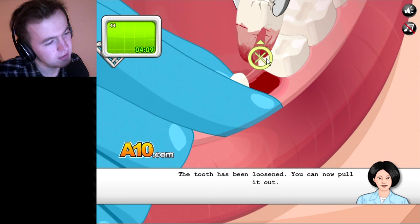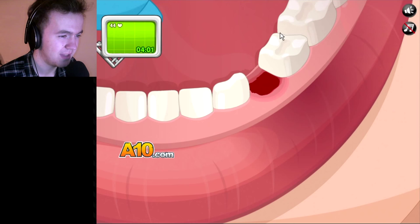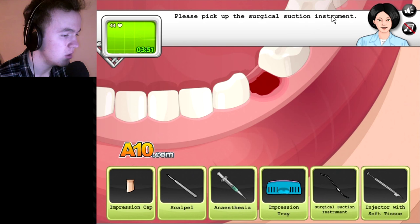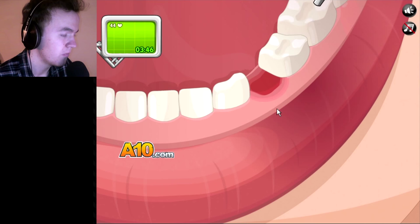It looks like a bird. If you put a face on that, it looks like a seagull that's been eating ketchup. Anyway, put that away. Oh, good. Oh, now you've got a void in your face. Good work. We will now use a surgical suction instrument to suck away the blood. Please pick up the surgical suction instrument. This? Well, that's just a tiny, tiny vacuum. Okay, cool. I guess it's not a hole, it's just a pool of blood. Great.